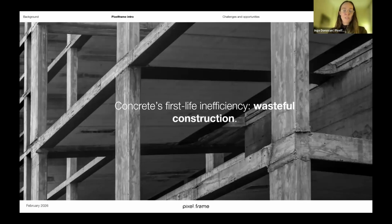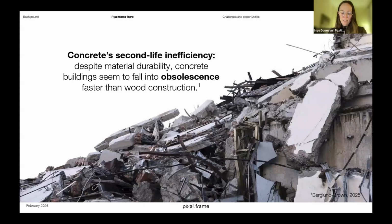So on the first lifetime scale, we found that concrete's inefficiency occurs in two different ways. There's the design inefficiency, which comes from engineering code requirements and conservative design practices. And then there's the waste that happens during construction. So there are these multiple layers of inefficiency. And then we have a second life inefficiency.